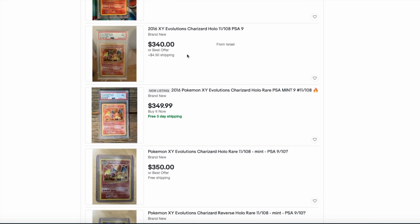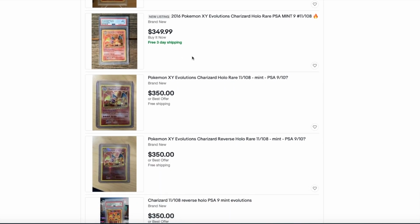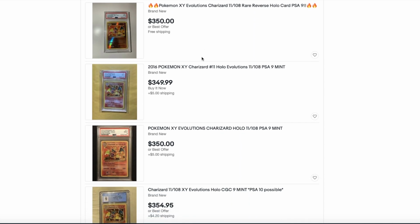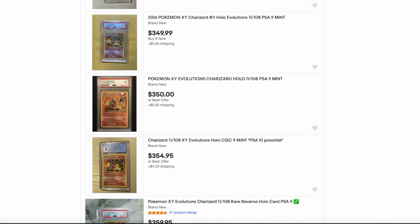All right, let's go ahead and jump into the Charizard from XY Evolutions. It's got the same art as our base set Charizard, but it's definitely a pretty different card. So this one here, you have to dig around a little bit. I dug down into the page, and the first one that's actually a holo and not reverse holo is $350. There's a lot of reverse holos, but I'm looking for the holo specifically. So let's keep digging here. Here's another one, $350 plus 5 shipping. $350 again for PSA 9. Here's another PSA 9, $350 or best offer.